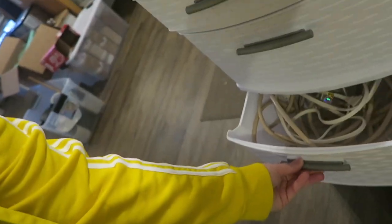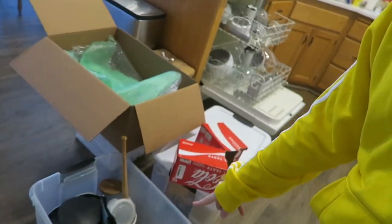And then there's like some electrical cords I clearly don't need. So if I find stuff for the garage, then it goes in there. And then these black bags are donations. And then I also have, this is a bin full of donations.